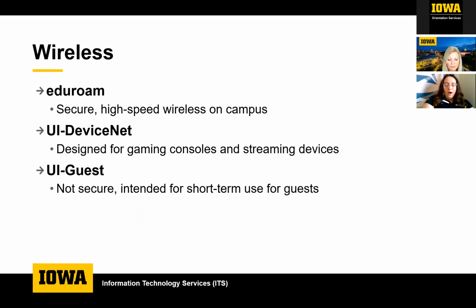The other thing that we have realized is gaming consoles and streaming devices are kind of a thing. Students bring them to campus all the time. Those devices are not safe and secure. So our networking engineers on campus had to build a separate wireless network for your gaming consoles and your Rokus and your Fire Sticks and all of those devices.